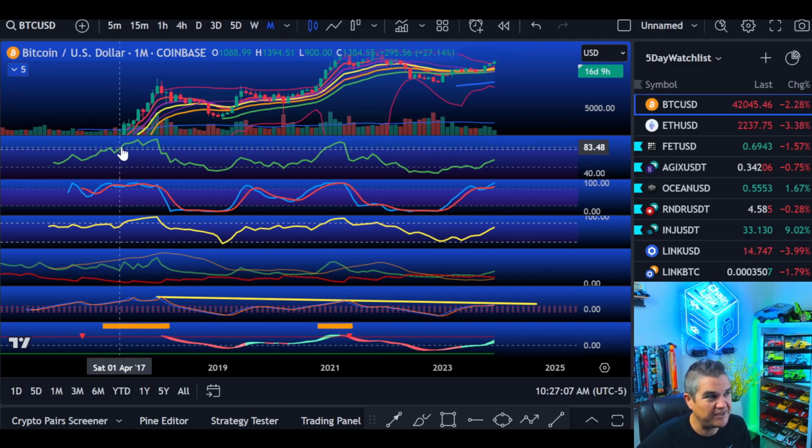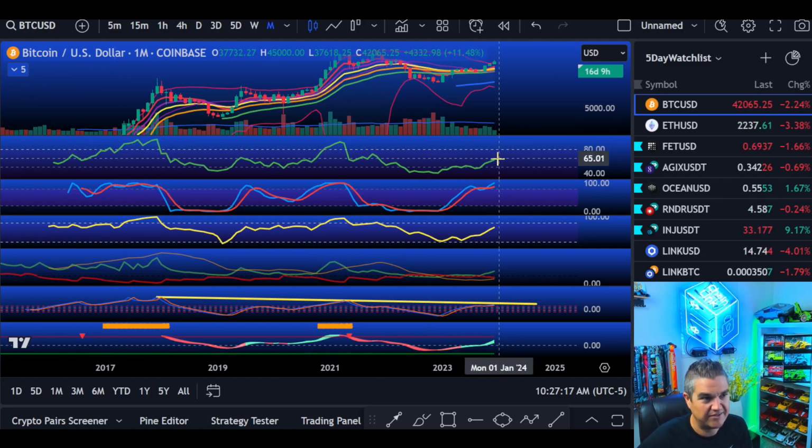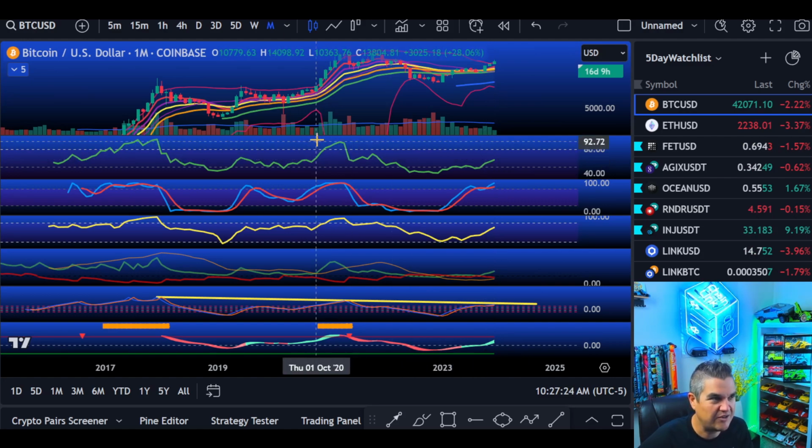I mean, look how long we spent above 80 in 2017, from April to December. That's a hell of a long time to be that strong. Look where we are now. And yes, that's not the top. Do I think this is the top? Of course not. But look how long this takes to really make the hit, to really keep it going.